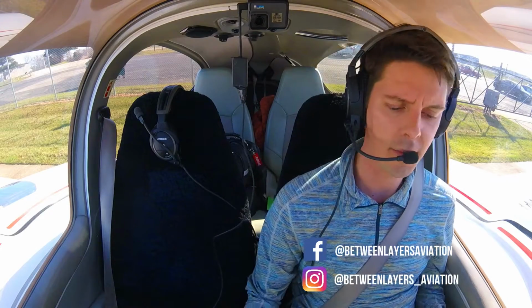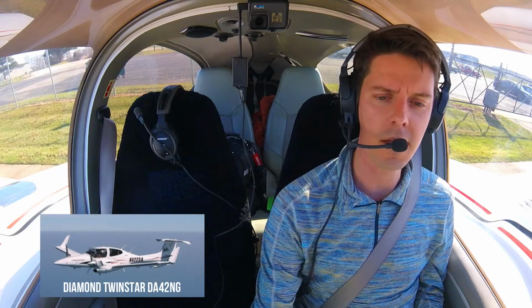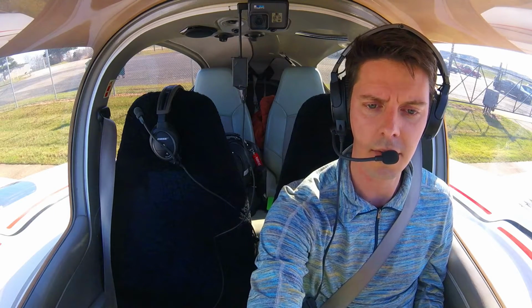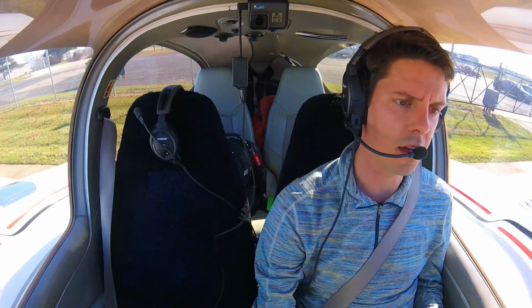This is Ryan. I'm in a Diamond Twin Star DA42 today. The 310's down for maintenance and some renting. It's a fun plane. I did my multi-engine in it, and we're going to go pick up some friends today and have a little short flight with them. We're going to fly down the lakeshore to Lansing and kind of introduce you to the plane.